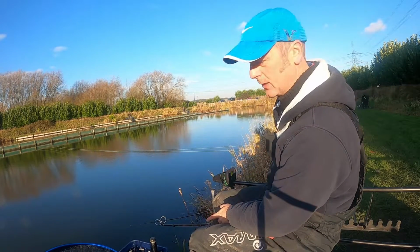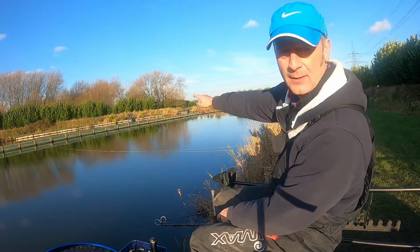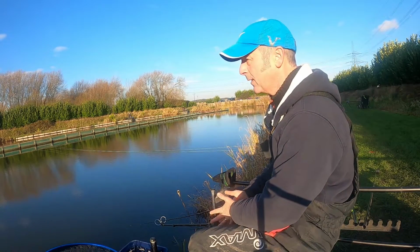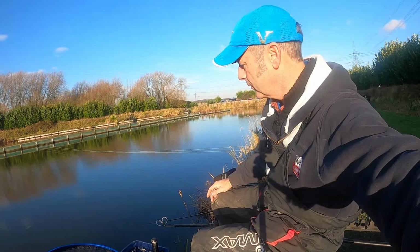I've just seen Bob catch one to my right. He's chucking up towards the netting that I think you can see there on the method feeder. So I have got a method feeder set up. That was my plan there. I've got a bit of an island to my left. I'll let you have a look.